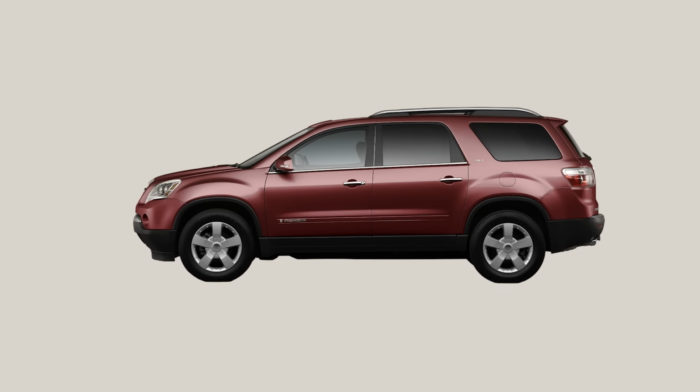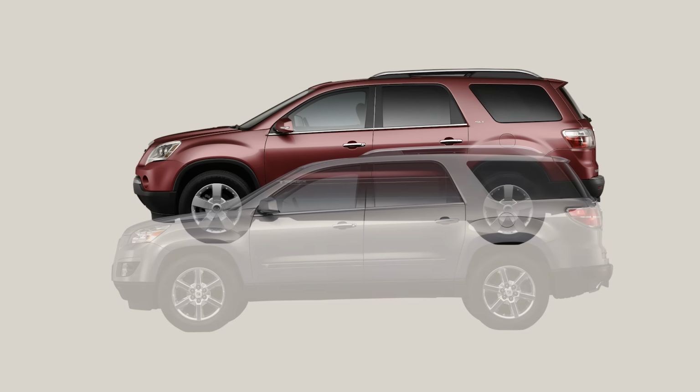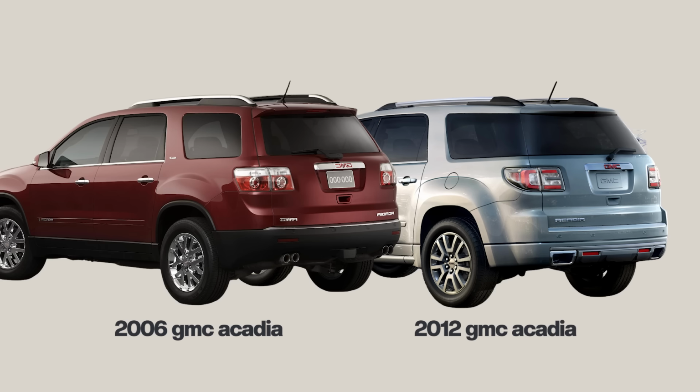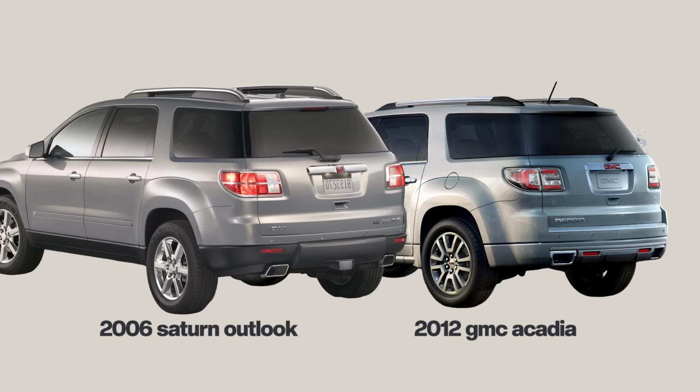You see, the Acadia shared its platform with the Saturn Outlook, which died alongside the entirety of the Saturn brand in 2010. But when updating the Acadia in around 2012, GM decided to reuse the entire rear of the body shell of the discontinued Outlook on the Acadia. So unusually for a facelift, they updated basically the entire rear section of the car, and also unusually for a facelift, they did it by taking the panels and windows and spoiler of a different car from a different brand that wasn't even being made by this point.